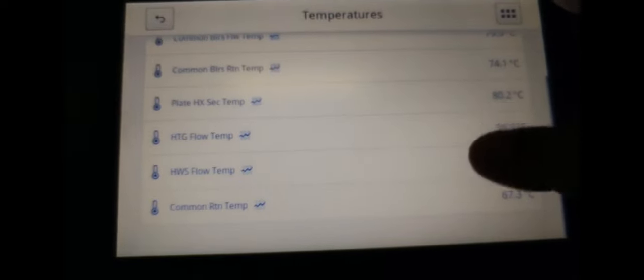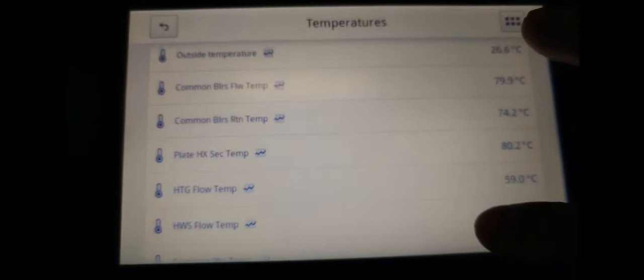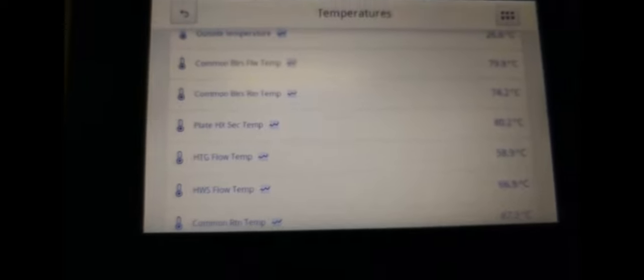So you can see on the BMS here on this system more detail. Some of the bigger buildings have more details available.